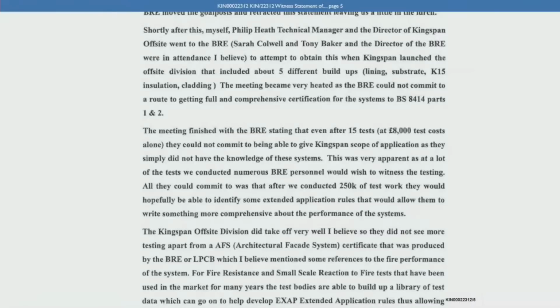And he goes on, picking it up in the third line there, he said, this was very apparent as at a lot of tests we conducted, numerous BRE personnel would wish to witness the testing. All they could commit to was that after we conducted £250,000 worth of test work, they would hopefully be able to identify some extended application rules that would allow them to write something more comprehensive about the performance of the systems. Do you see that there?